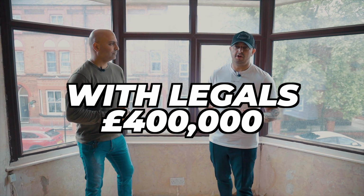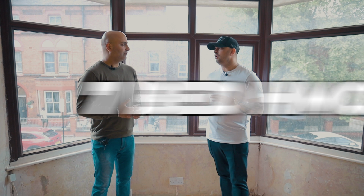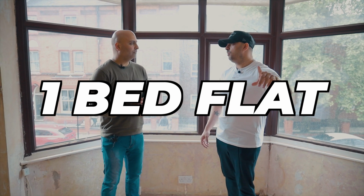So if we round it off to around 400, yeah, 400,000 was the purchase price, and when you bought it, it had permission for 4 flats, didn't it? That's right, yeah. And then you've got permission to get it into a 7-bed HMO. That's right, yeah. In Article 4. Yes. And you also have the 1-bedroom flat at the back. That's right, yeah.